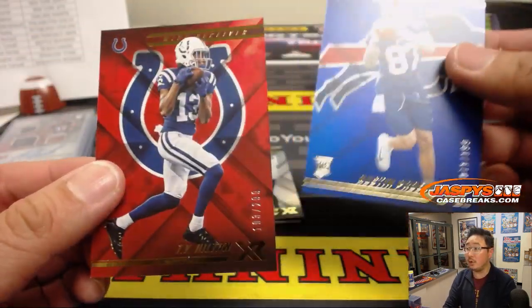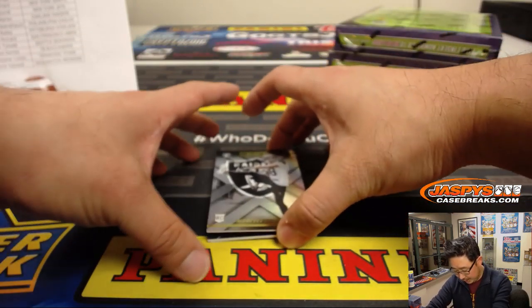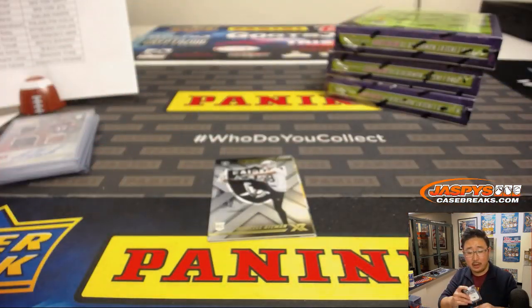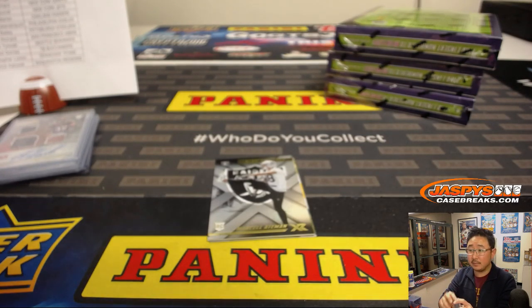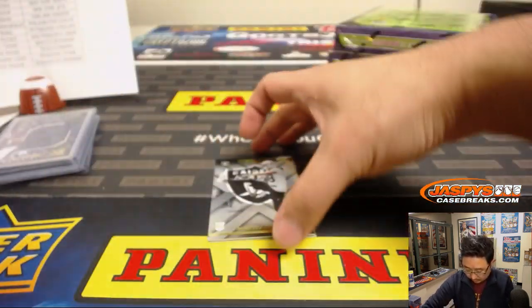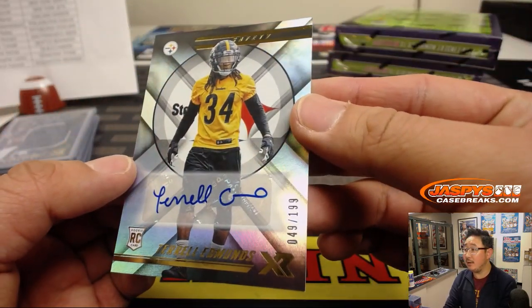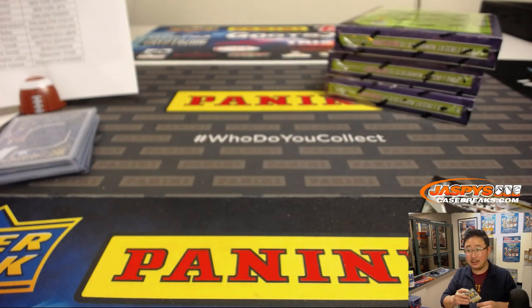There is Austin Prohl, Bills edition, and then T.Y. Hilton, Colts. Marcel Ateman with the high leg kick. And Lamar Jackson, Action Jackson, rookie jumbo materials to 49. It'll be for Josh Pruce and the Ravens. And then Marcel Ateman reveals a Terrell Edmonds at a 199, 49 out of 199 for the Steelers. And that'll be for Eric Bailey in the Steel City.